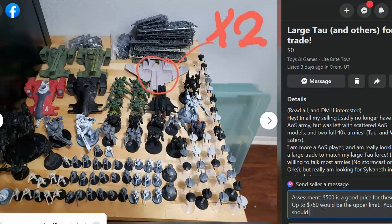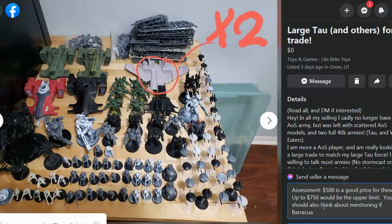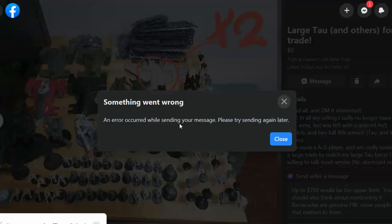You should also think about mentioning if the Barracudas are genuine. I think I know this guy personally. He lives in Utah. Are they genuine Forge World? Some people, that matters to them. Okay, sounds good. We'll send that.